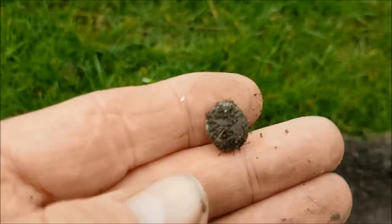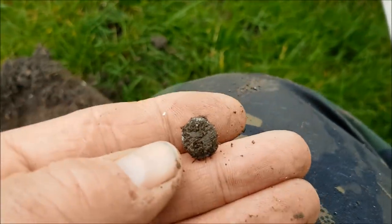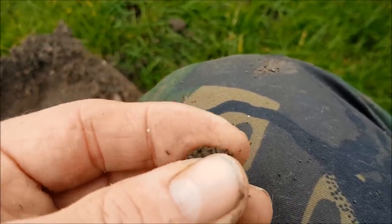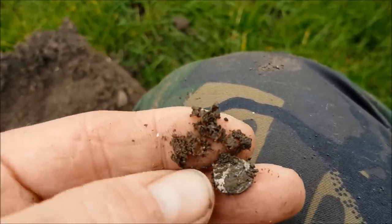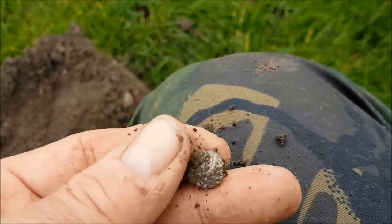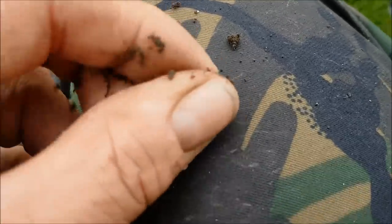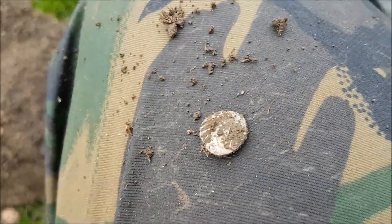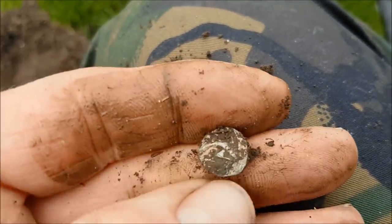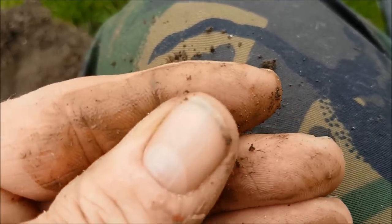Now, it's either a button, which is going to be a shame, or it's going to be some sort of small silver coin. Can I feel a shank? No shank that side. What have we got? We've got... It's a sceat. It's a bloody sceat. It is a sceat. It's a porcupine sceat. Well, I'm damned.